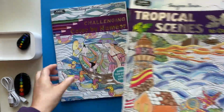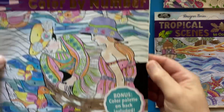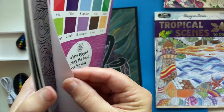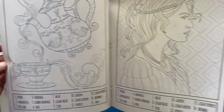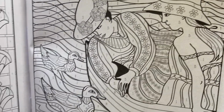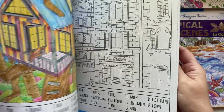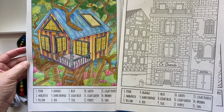I bought these. Let me show you this one first. So this is called Challenging Color by Number. I like the images in this one as well. I like the images in the other one too. But these color by number, I thought, oh, they're quite intricate. And yeah, challenging. And I like that the numbers are gray, so that when you do color over it, the numbers don't show through quite as readily. There's one page that I did with colored pencils.